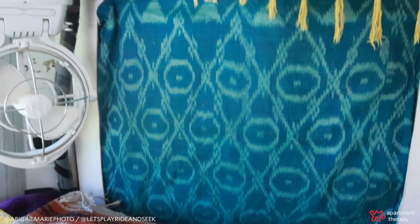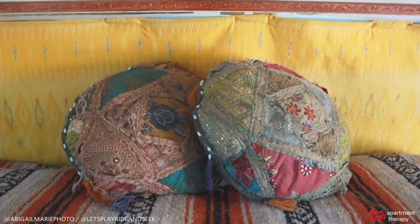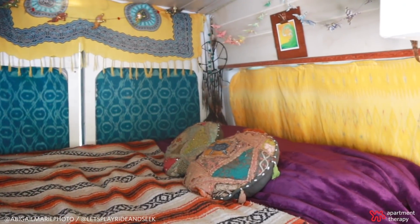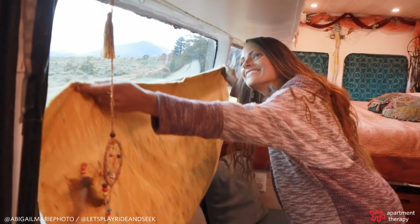Our proudest DIY is the custom curtains that I made. On one side is batik, which is a special handmade fabric that I brought back from my travels to Indonesia. On the other side is blackout fabric, which provides us with privacy. And in between is colonial wool, which acts as insulation. I've sewn magnets into the curtains to attach them to the van.